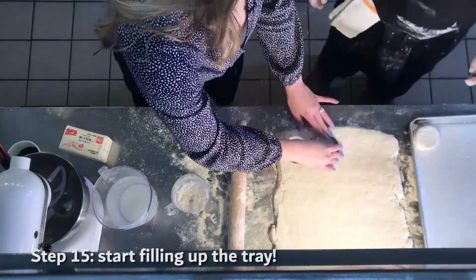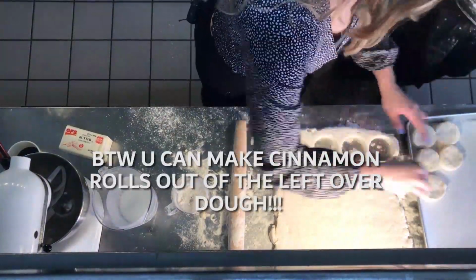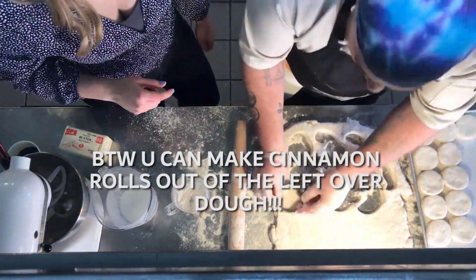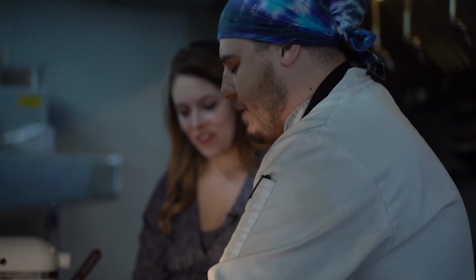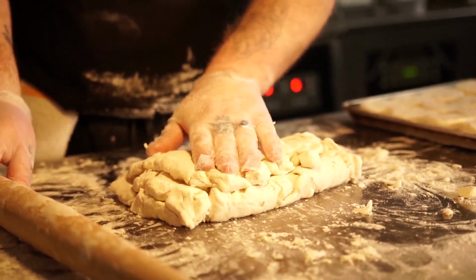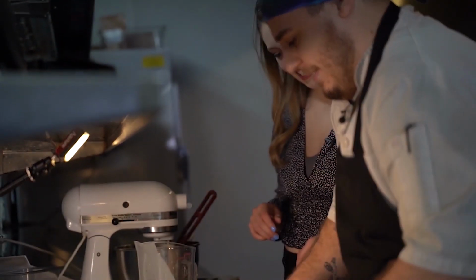What we also do with our leftover biscuit dough is we make cinnamon rolls out of it. So if you have a whole bunch of extra biscuit dough left, you can roll it out to a sheet. Spread some melted butter onto it. Add some cinnamon and some brown sugar and bake it. I feel like a mind reader. I was thinking about cinnamon rolls for the past 48 hours and where I could get one.